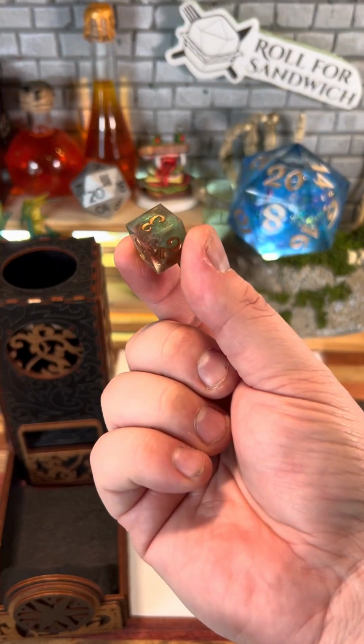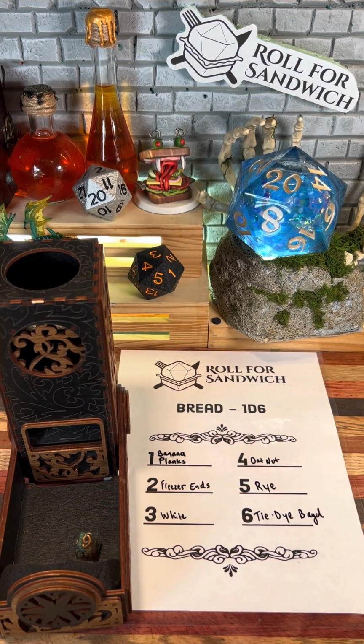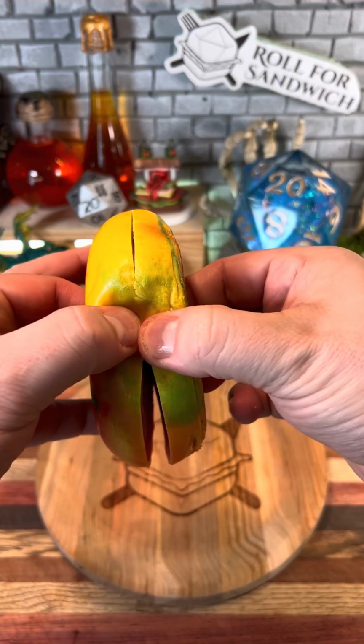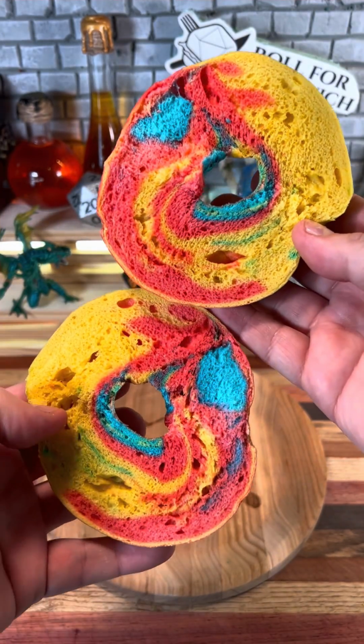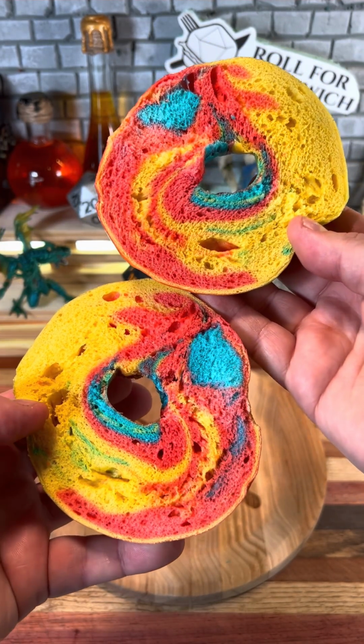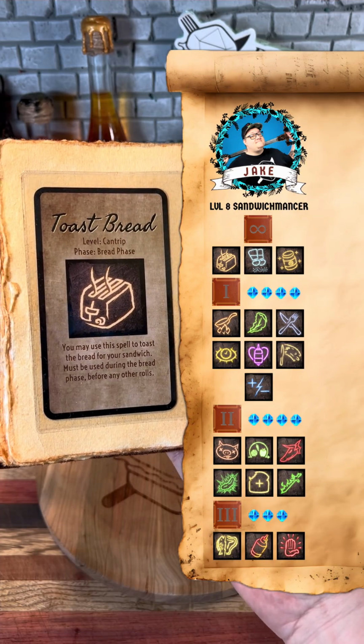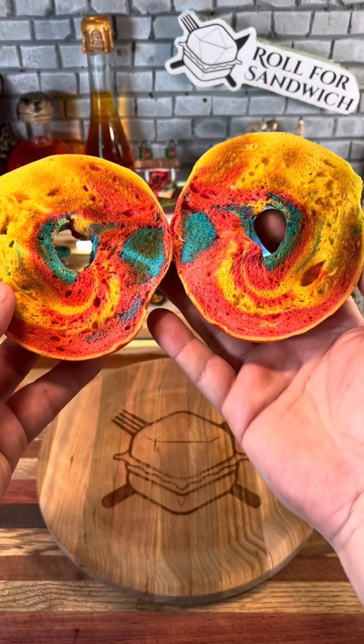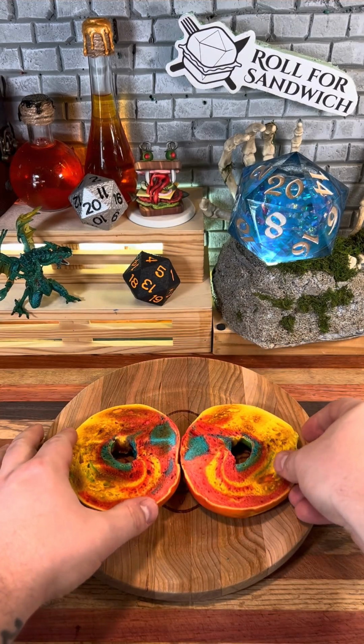All right, let's get started with our roll for bread. 6, tie-dye bagel. Saw these at my local bakery and I just had to pick some up. They look so cool, even though they're just regular bagels with food coloring. But come on, super fun. Definitely got to toast the bagel, so we're going to use our toast bread cantrip here. Make that inside surface a little crispy. Looks good to me, not a bad start to the season.